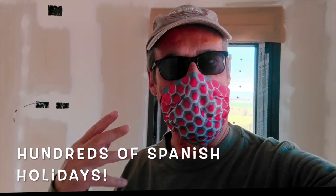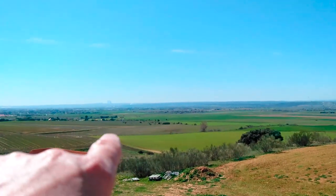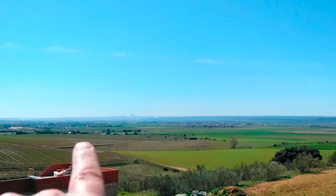We don't really know how long it's supposed to take. We were told from beginning to end, what, 6 to 8 months? Bedroom, bathroom over there is the balcony. This will be Sharon's office. There's Madrid right there. Not a shabby view.